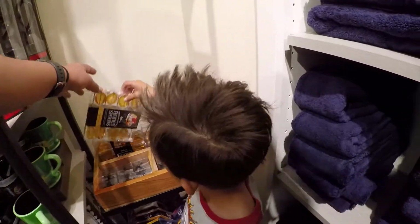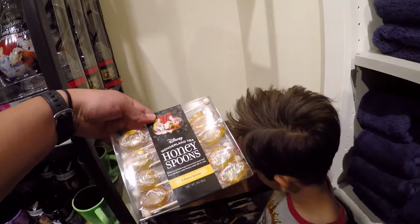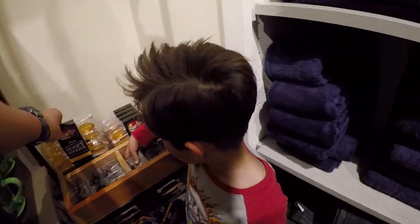Those are not lollipops. These are honey spoons. 13 bucks for 8 honey spoons. Can you believe that, Julian?